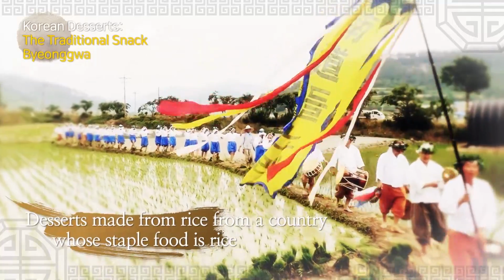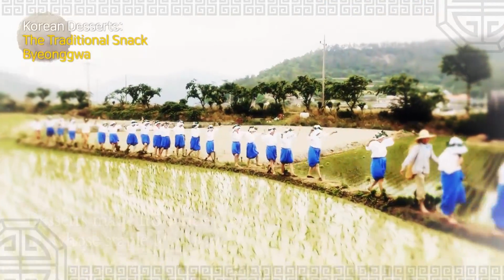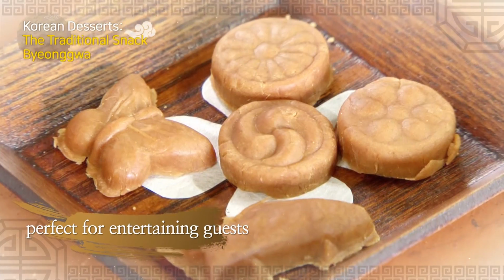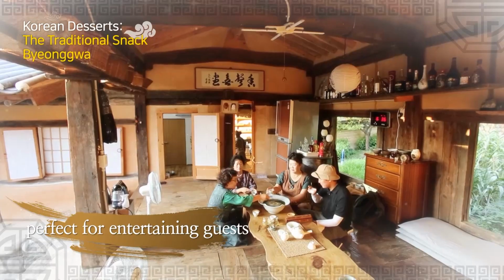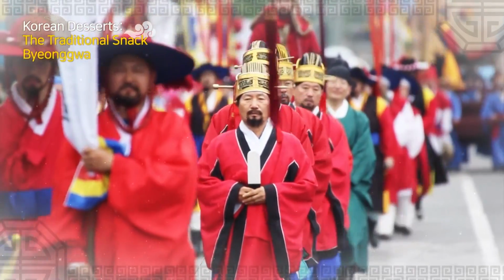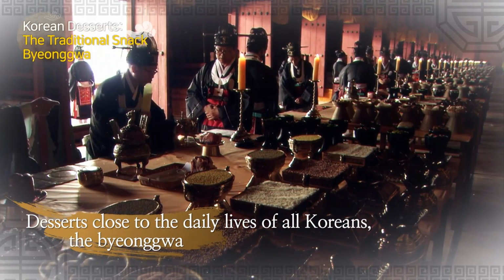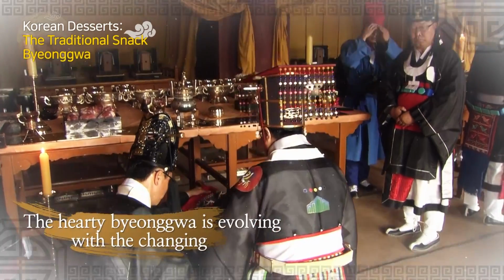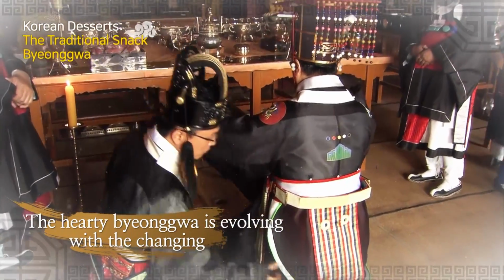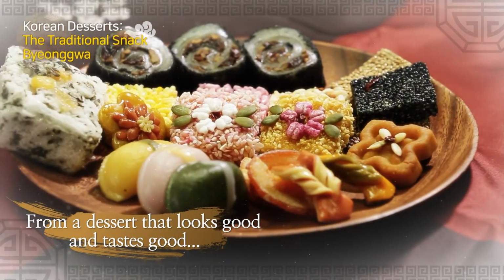And since Korea's staple food was rice, rice is widely used in its traditional cuisines. Byeonggwas come in many different colors and sizes and shapes, and they're made with utmost dedication and still served to honor guests. Byeonggwa, a dessert that was once inseparable from Korean culture and daily life. With enough energy to substitute it for one meal, Byeonggwa is still currently in the present progressive. Pretty on the eyes and delectable as well.